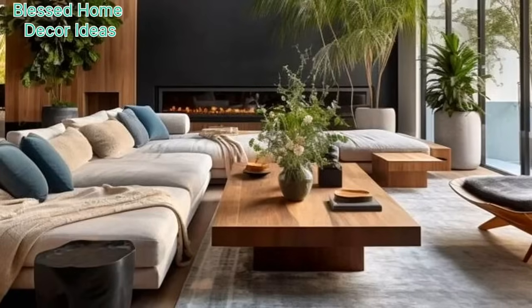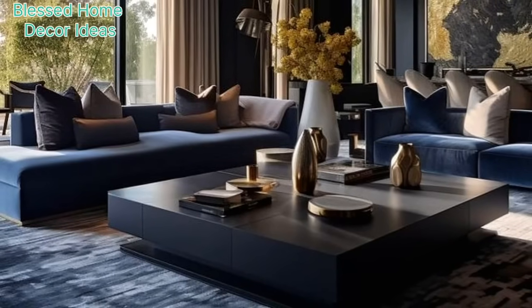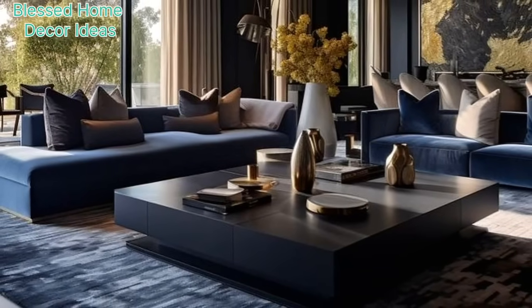A tip to consider when setting up your coffee table is to allow your coffee table to be between 14 and 18 inches away from the seating.